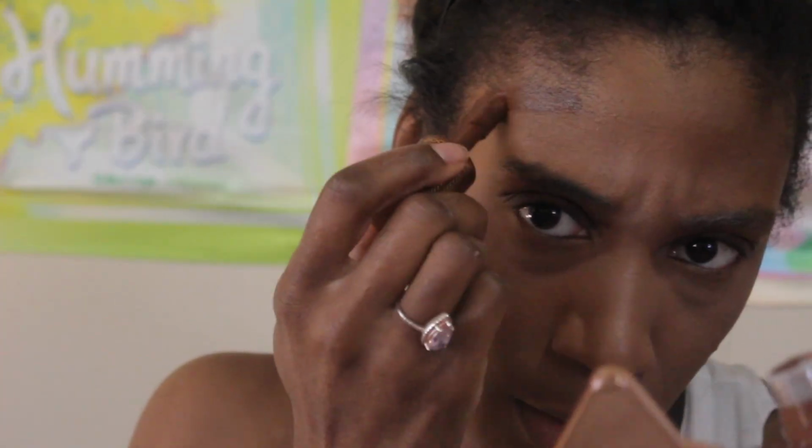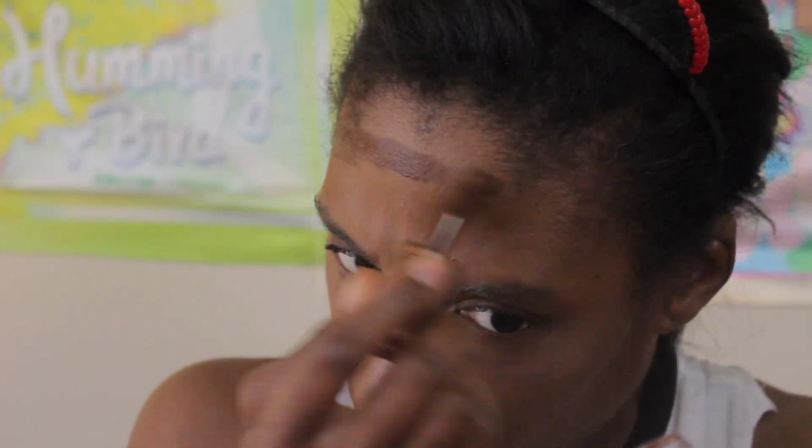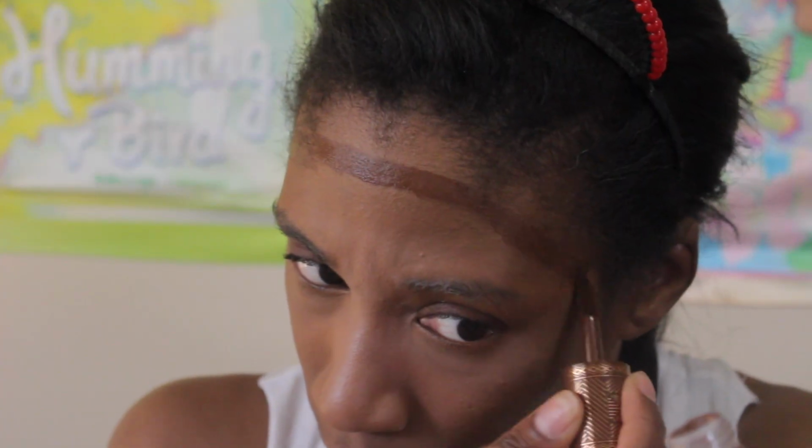And I guess it's a good thing that I did put on powder, because now we can see if it works well with powder or not, or if you have to put it on and then put your powder on afterwards. So it's a blessing in disguise.